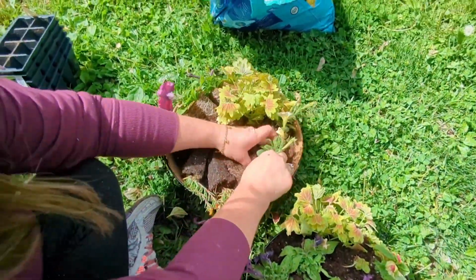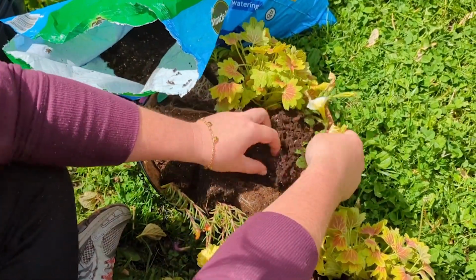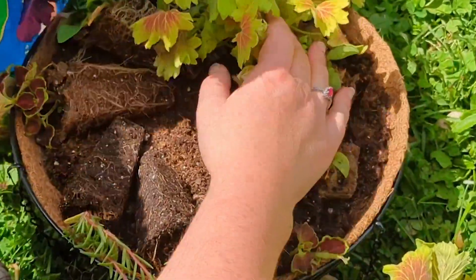So if you're looking for some really nice hanging baskets so you can do your own little concoction of flowers like I like to do, try this set by Karlliu. You will not be disappointed, and that is my point of view.